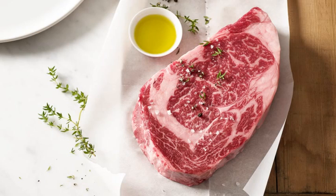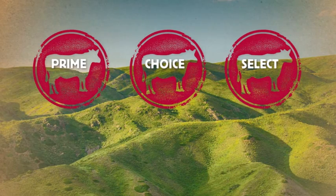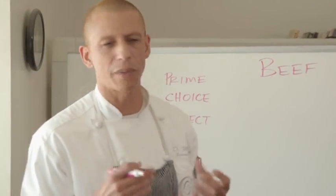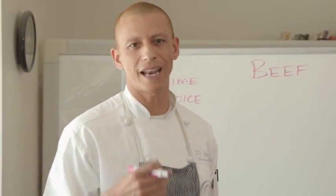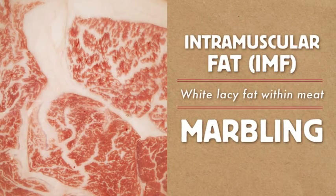And today we are going to talk about beef. So what determines whether something is prime, choice, or select? The way that these are determined is basically by the meat's palatability, how easy it is to eat the meat, like how supple it is to the mouth. And that is determined mostly by the level of intramuscular fat. The intramuscular fat is also known as marbling. And this is actually something that beef inspectors will look at and grade.